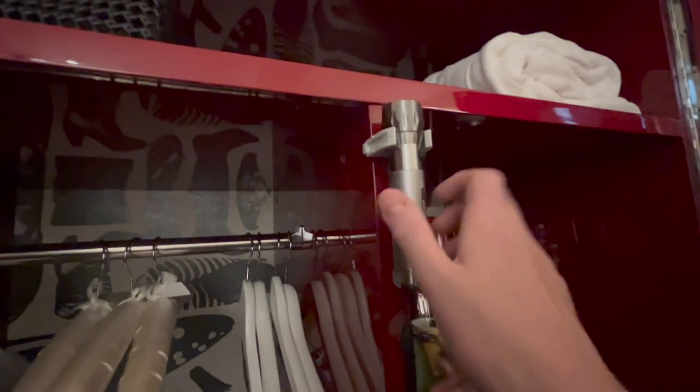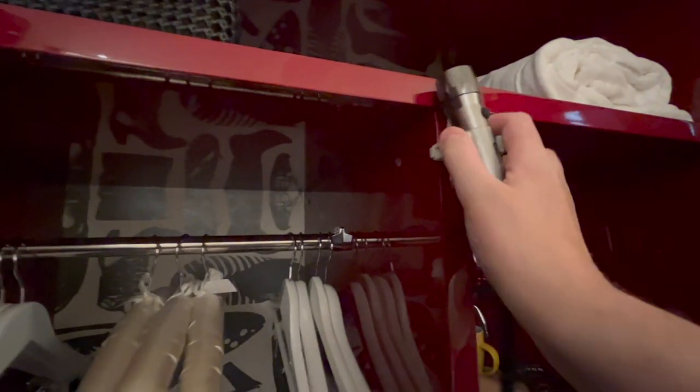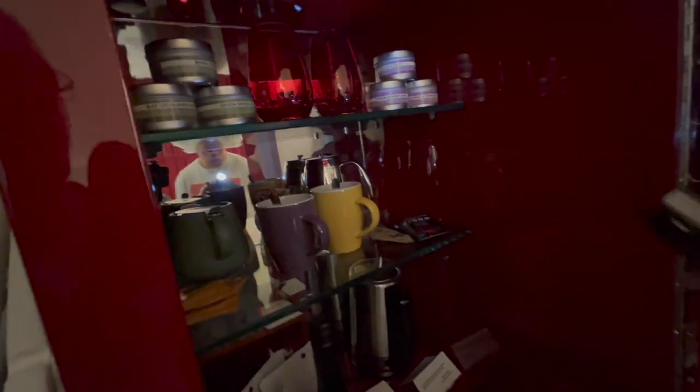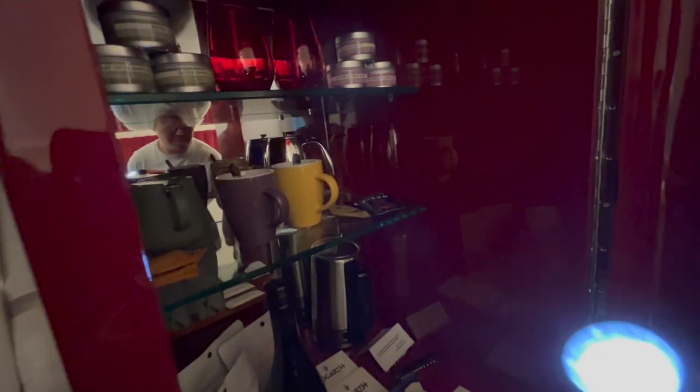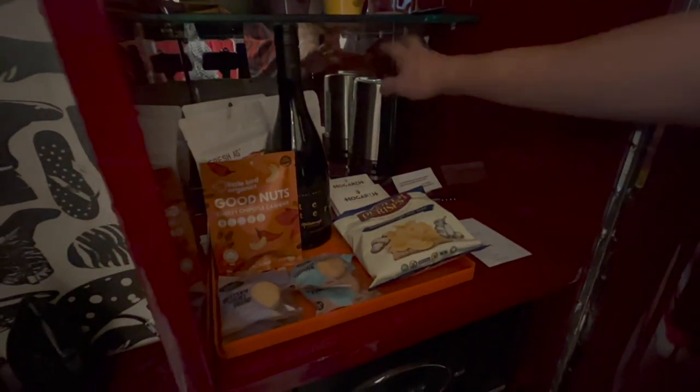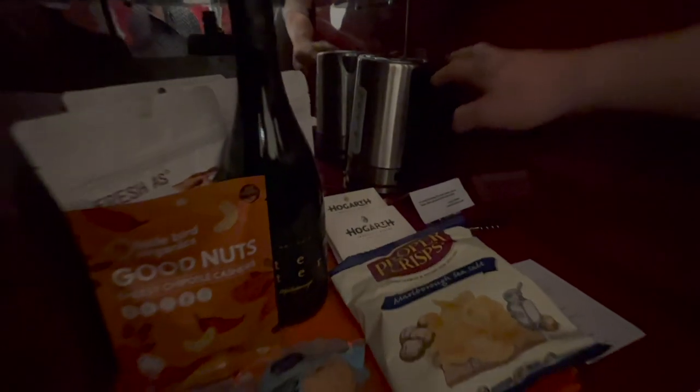What's this? This is a torch. This will be interesting. Turn it on. Look, this is so you can see in. Oh. I assume. I've never seen a torch in a hotel before, have you? Not really. Moving on to the next level, there are things to purchase. There is a kettle to use as well to boil your water.